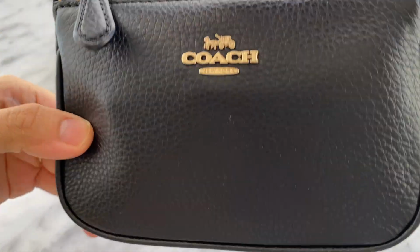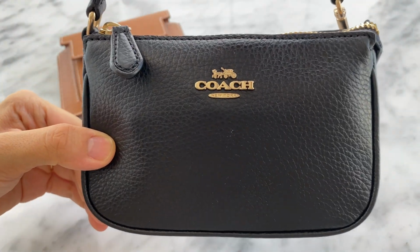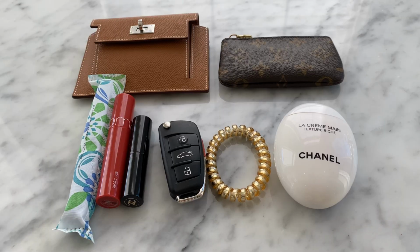Maybe I would take a couple of things out, but I think at this price point, I wouldn't worry too much about the leather stretching.